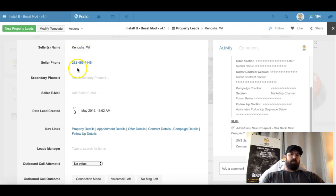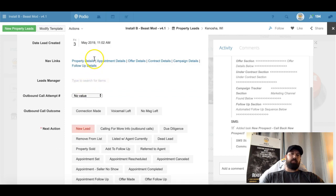And then in the Seller's area, typical information on the seller up at the top. Then you have nav links so that you don't have to scroll all the way top to bottom. You can click these and they will take you to the different areas, and I'll show you that here in a minute. After your leads manager has worked the item and assigned it to themselves, as they're the leads manager that works it, obviously, if you have more than one, then this makes it to where you can filter by this person.